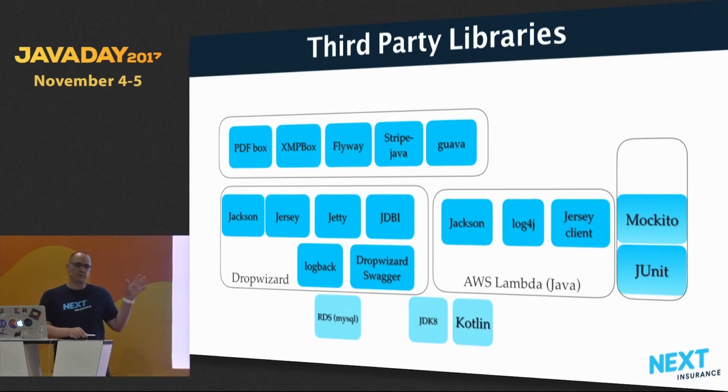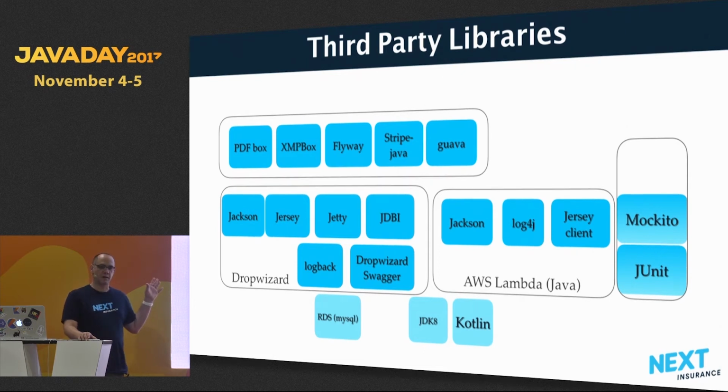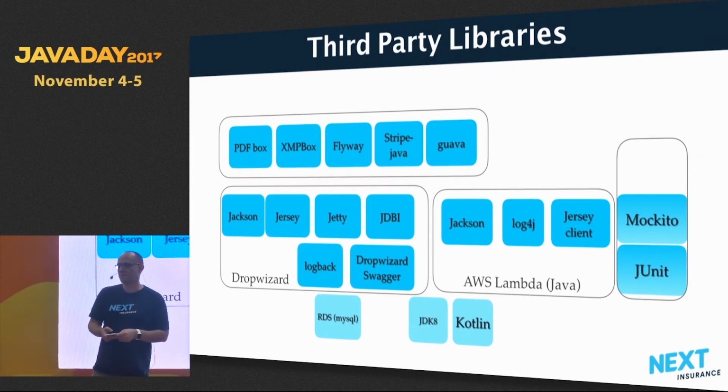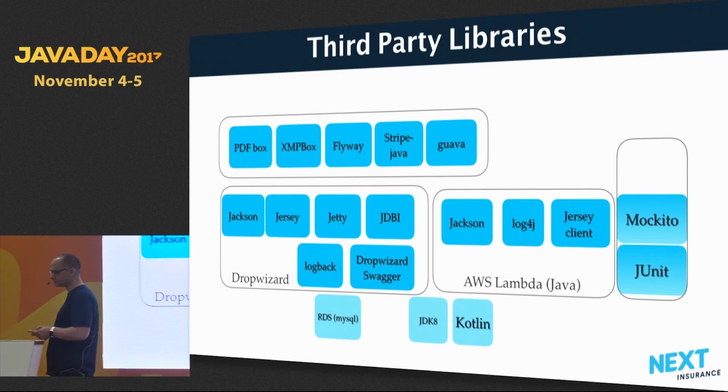We're using roughly this ecosystem for both developing microservices and Lambda serverless functions. We're using Dropwizard as our microservices framework. By the way, regarding Dropwizard, I'm not sure it was a very bright technical decision at the time. We will probably replace it soon.